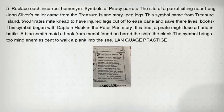Pirates might need to have injured legs cut off to ease pain and save their lives. Hooks. This symbol began with Captain Hook in the Peter Pan story. It is true, a pirate might lose a hand in battle. A blacksmith made a hook from metal found on board the ship. The plank.